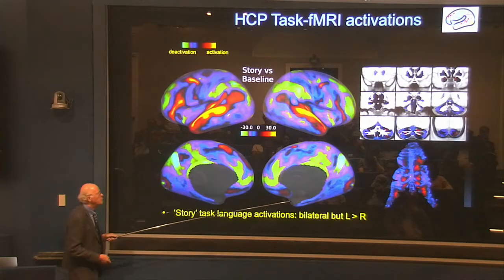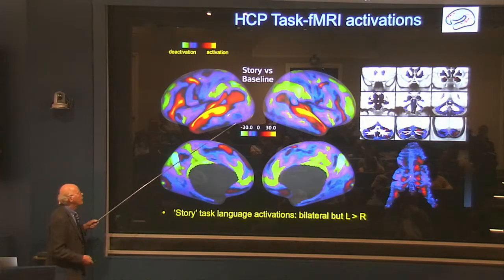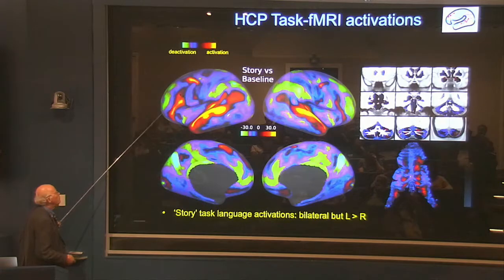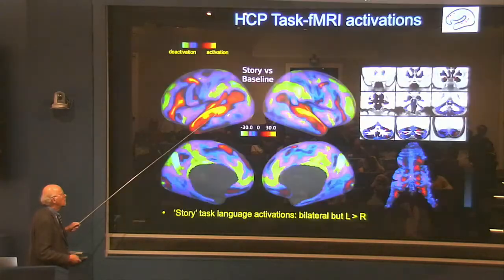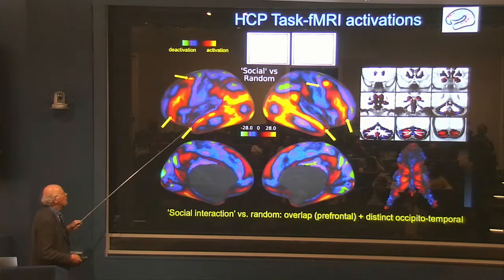So just to give you a very quick glimpse at what happens inside your brain or an HCP subject's brain during these kinds of tasks, when listening to stories versus the baseline contrast, that lights up in yellow and red patches, swaths of cortex in lateral temporal and prefrontal regions, in different patches in both the left and right hemispheres, although it's stronger on the left as expected. If we take the next task, the social versus random, we see a strikingly different pattern. There's some overlap, but mostly different regions, and the quality of the alignment lets us separate regions that would have been blurred by conventional analysis and visualization methods.